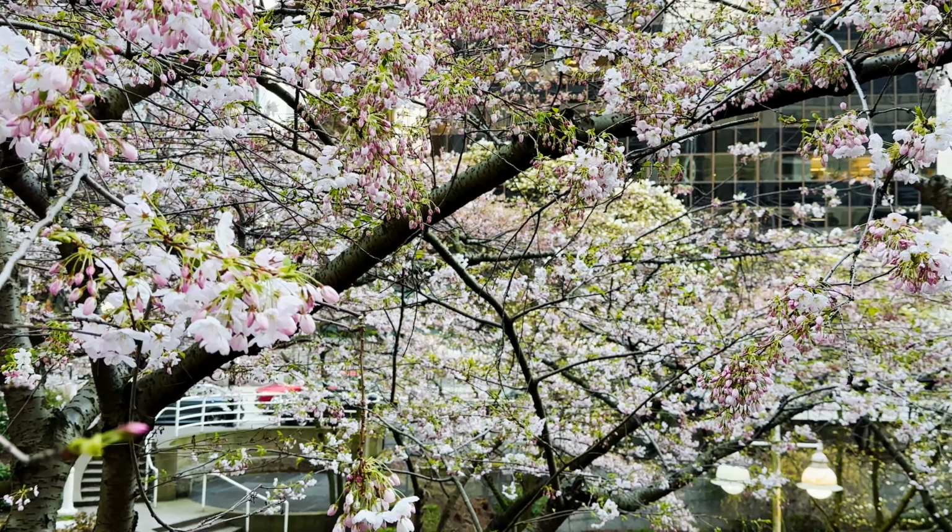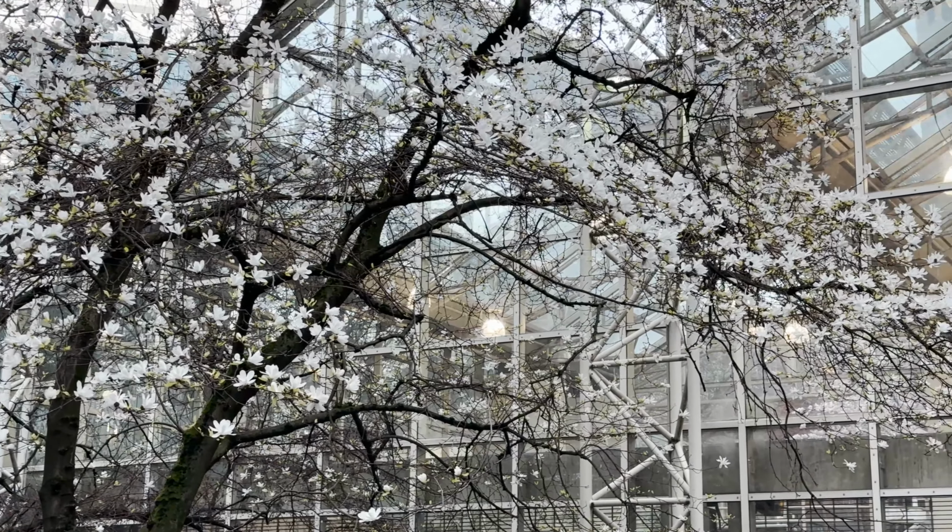Hello everyone, so I'm at the Vancouver Burrard Station, just close to the Burrard Station. So here you can see the cherry blossom at the background. It's a lot of cherry blossom at the background, the pink color, and some of them are white in color.